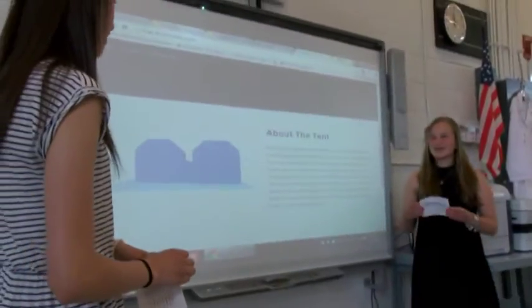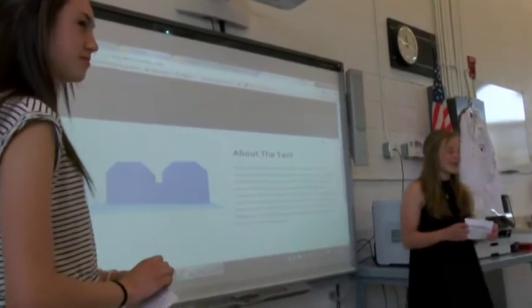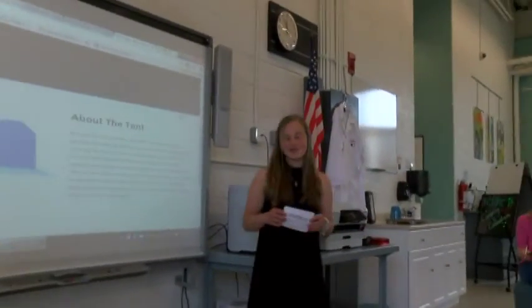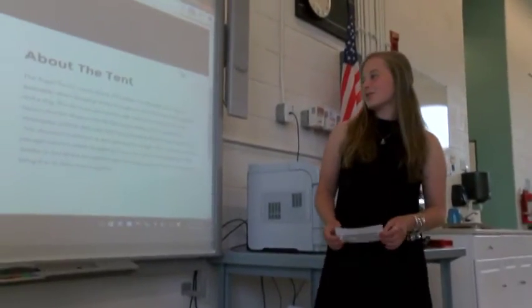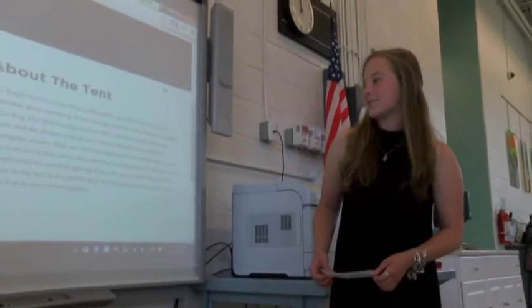We made a website to present our tent to you guys, and it's called the Trap Tent because it has 2 trapezoidal prisms on top as the roof. The Trap Tent is a tent that is affordable, comfortable, and easy to assemble when camping, and it has enough room to fit at least 4 people and a pet.